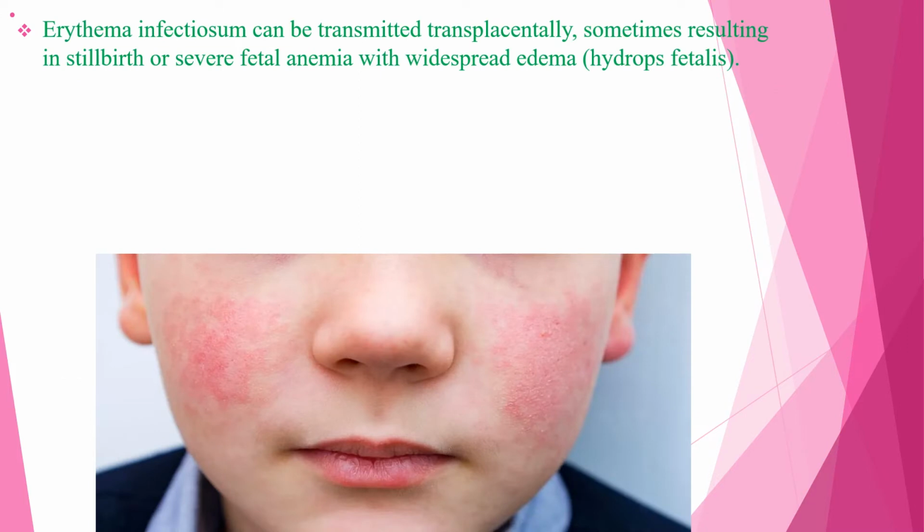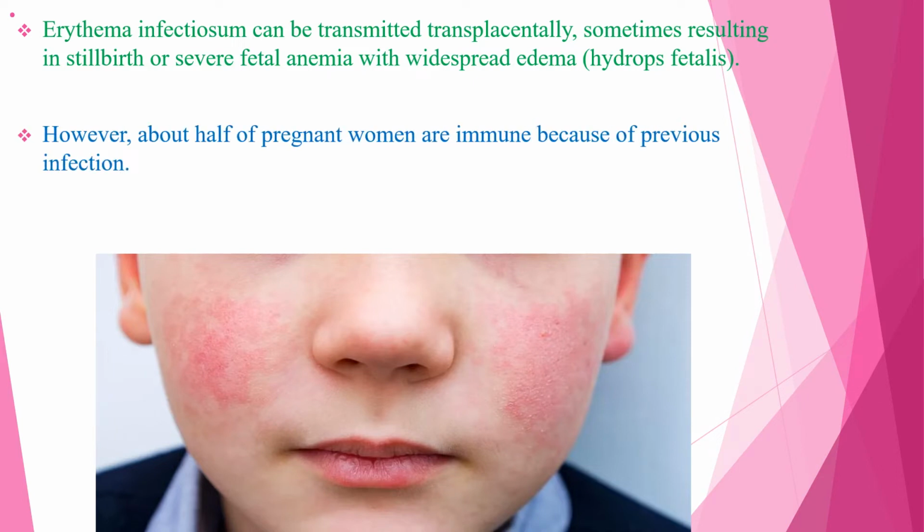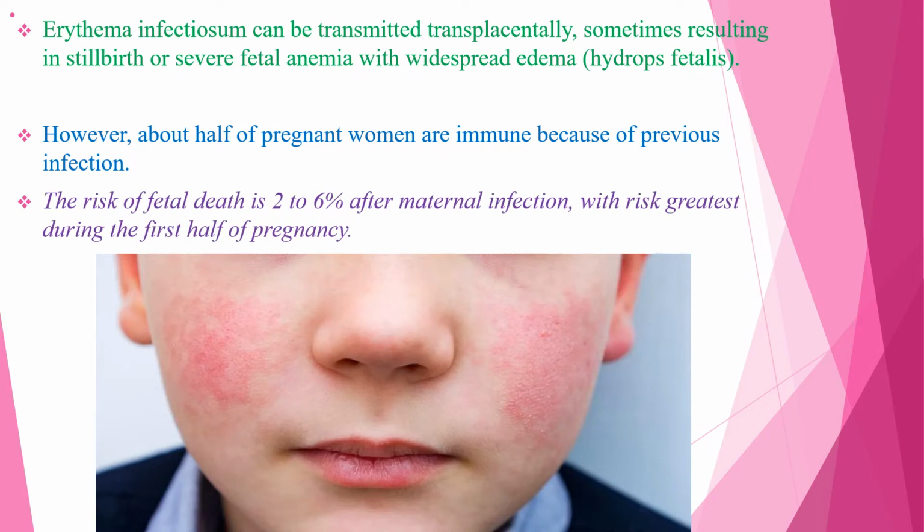Erythema infectiosum can be transmitted transplacentally, sometimes resulting in stillbirth or severe fetal anemia with widespread edema or hydrops fetalis. However, about half of pregnant women are immune because of previous infection. The risk of fetal death is 2 to 6% after maternal infection, with risk greatest during the first half of pregnancy.